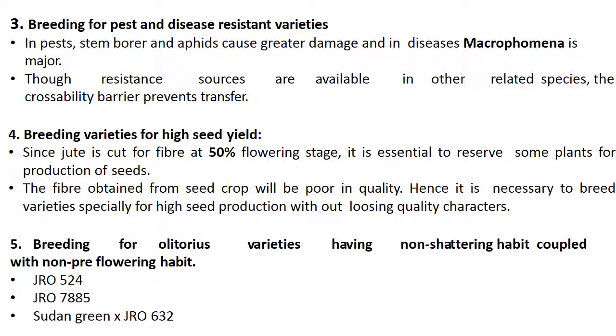The fourth is breeding varieties for higher seed yield. Since jute is cut for fiber at 50% flowering stage, it is essential to reserve some plants for production of seeds. Fiber obtained from seed crops will be poor in quality, hence it is necessary to breed varieties specially for high seed production without losing quality characters. The fifth objective is breeding for olitorius varieties having non-shattering habit coupled with non-pre-flowering habit. The varieties developed are JRO 524, JRO 7885, Sudan Green into JRO 632.